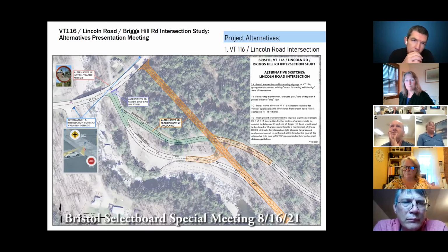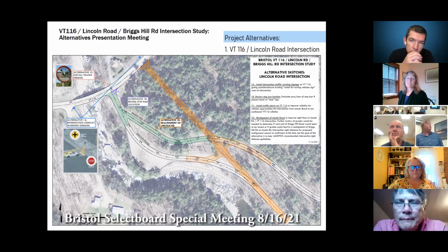One of the goals of this meeting is to get input on the different alternatives. After this meeting, we'll talk to Valerie and Mike, and if there's any tweaking that we need to do to some of the alternatives, we can do that. But the main goal here is to get input on what folks think of the different alternatives.